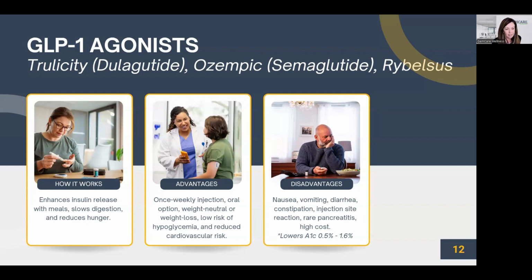I like to call them smart medicine. They do lots of things. They enhance the release of insulin when you eat, so they tend not to cause low blood sugars because the insulin release only happens when there's food present in the gut. They slow down digestion, so they tend to make you feel fuller longer. So it kind of stays with you.